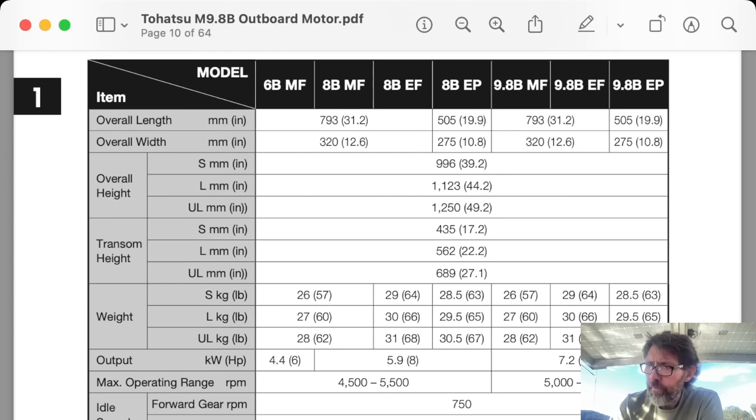In forward gear, idle speed should be 750 RPM, just writing some of this down. And in neutral should be 950 RPM, so that's good to know.